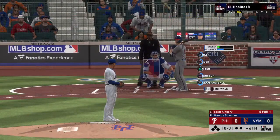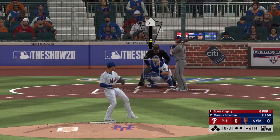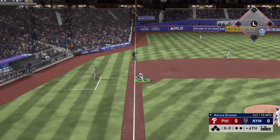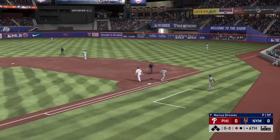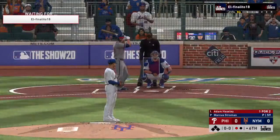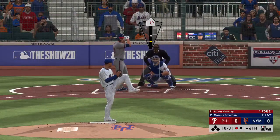Top half of the 6th about to get started, and set to go is the second baseman, Scott Kingery. Hot shot down the line. A dive, and oh, he can't hang on. And a close play at first, but a great stretch that time as they get him by a step for out number one. At the plate now is the designated hitter, Adam Hazley.